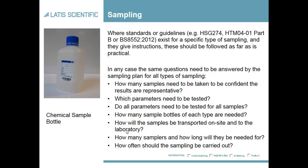BS 8552 is actually quite a good and prescriptive document with regards to sampling from hot and cold closed loop systems. So there's plenty of documentation out there. We won't be going into too much detail of each of these today, but obviously if there are any specific questions at the end, then please feel free to ask.